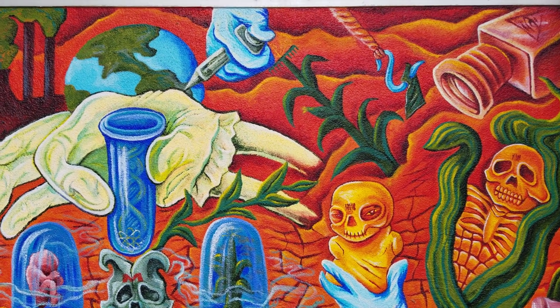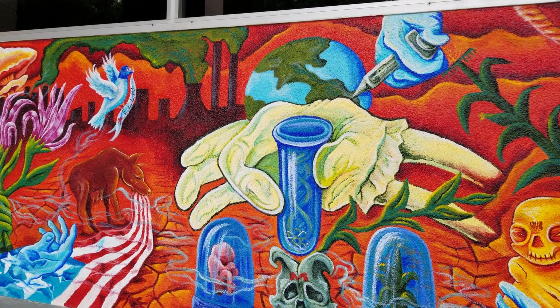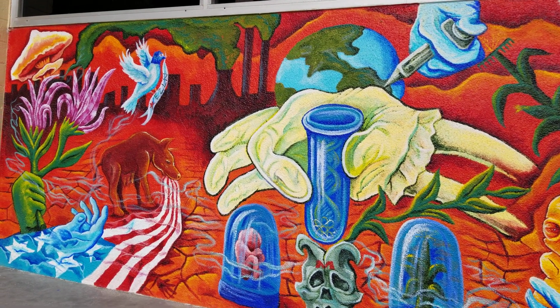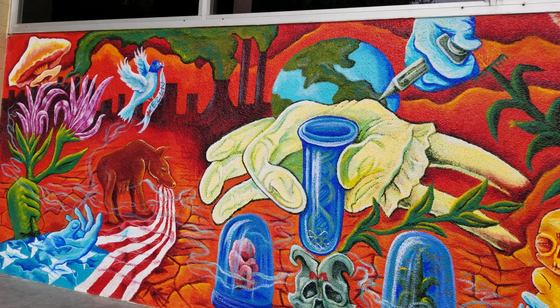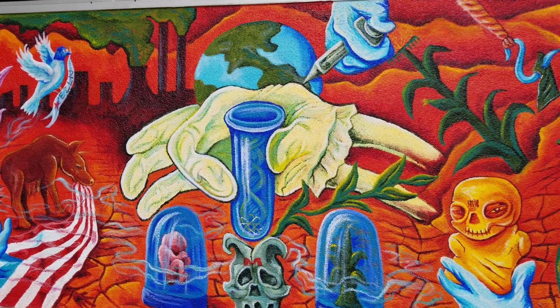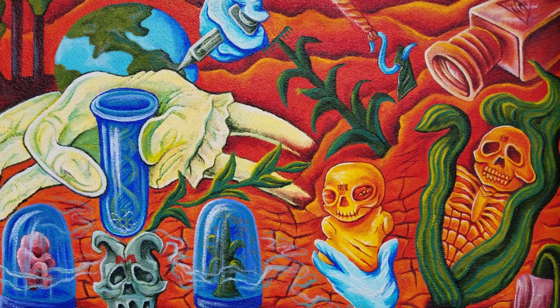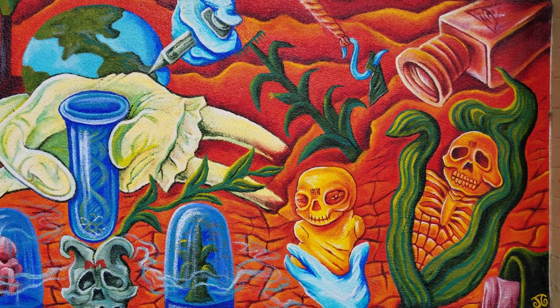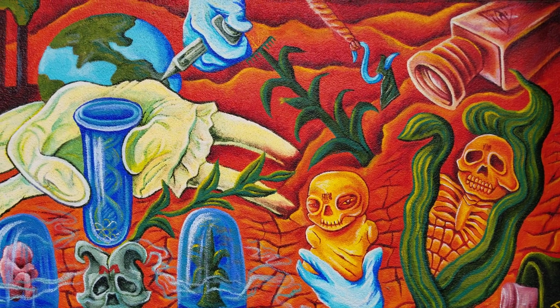wrought over the landscape, industrial production, and the hallmark of sort of American industrial capitalism just going and creating havoc around the world and really decimating life. It's a brilliant mural. Great use of color. Very thought-provoking.